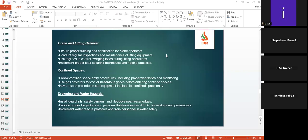So here also again, follow the confined space entry procedure. Definitely we'll have a procedure. We have to follow the procedure, including proper ventilation and monitoring. So we should provide continuous ventilation, like we'll give an exhaust fan so that they can continuously get enough fresh air. Then use gas detectors to test for the hazardous gases before entering the confined space, to cross check whether there are any harmful things. So basically we check CO2, CO, LEL, and oxygen levels, etc., with these gas detectors.